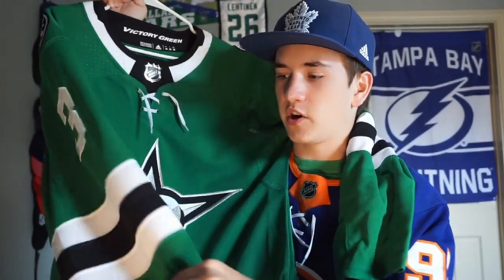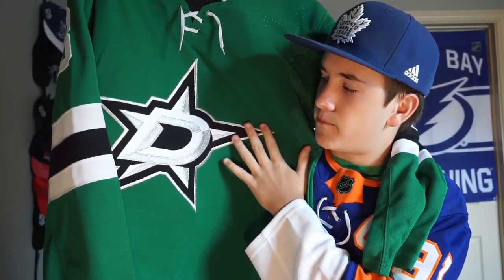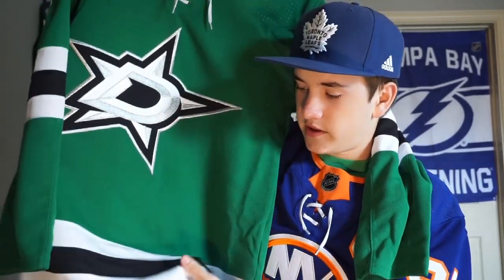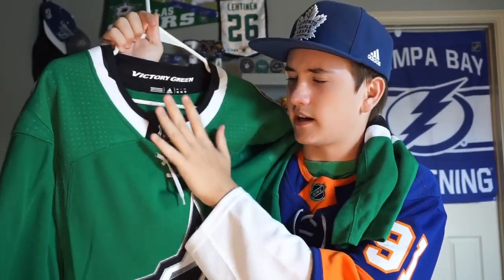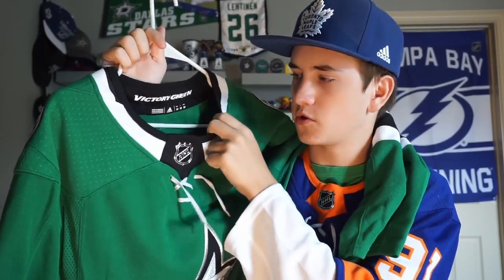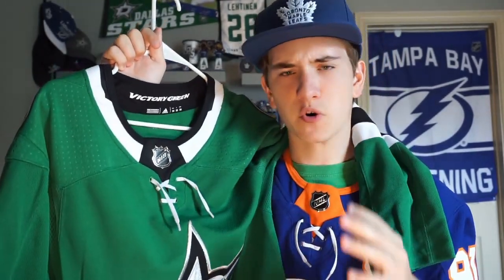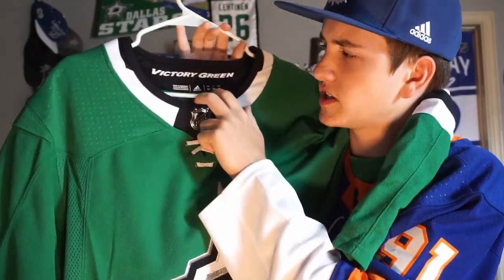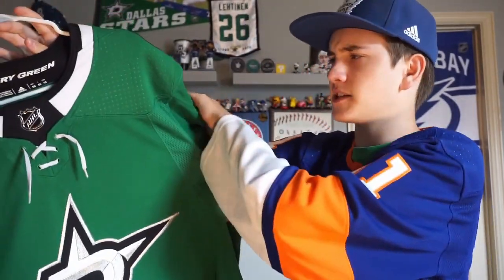Of course, on the arms, you got the white and black, which works so well with the green. You got one of the best logos in NHL history right now, especially. On the bottom, you have the white and black again. On the neckband, I really like this part about the Dallas Stars jersey, with the white subtly, with the black coming back around it. It's one of the more sophisticated ones, but I think it works so well too. And of course, you got some subtle things about this jersey. You got Victory Green on there. On the shoulders, you got the Dallas Stars alternate logo right there. And it just works so well.